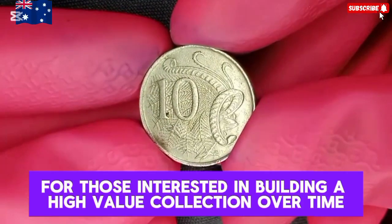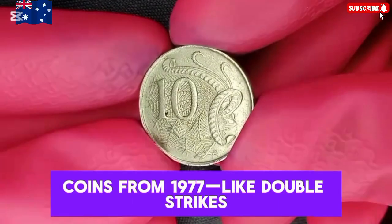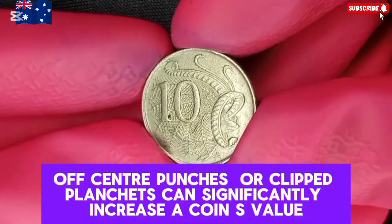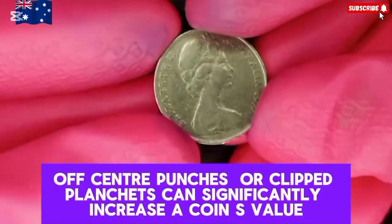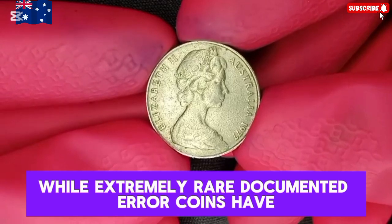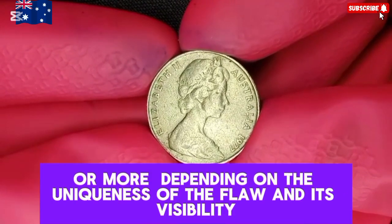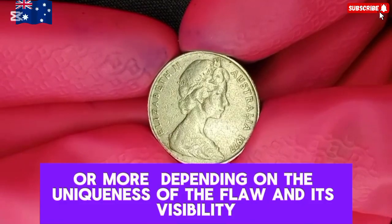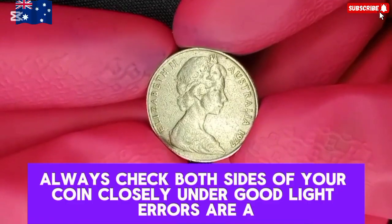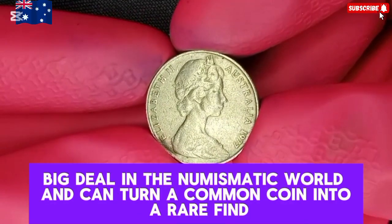On the topic of errors, it's also worth mentioning that error coins from 1977, like double strikes, off-center punches, or clipped planchets, can significantly increase a coin's value, while extremely rare documented error coins have sold for $50 to $150 Australian dollars or more, depending on the uniqueness of the flaw and its visibility. Always check both sides of your coin closely under good light. Errors are a big deal in the numismatic world and can turn a common coin into a rare find.